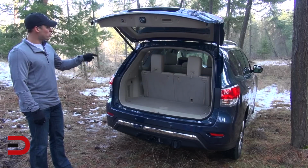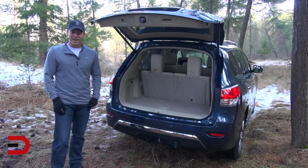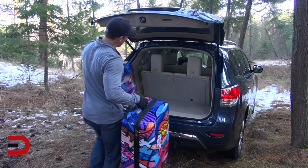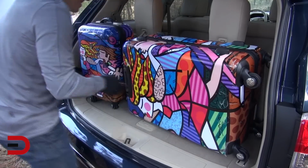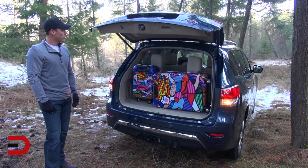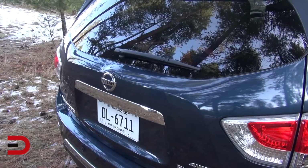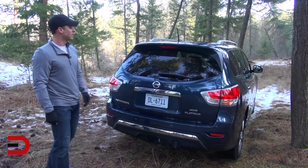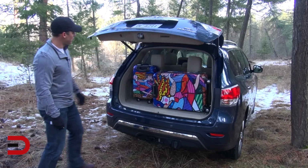Now, behind this third row of seats, you're looking at 16 cubic feet of volume. What does that look like? Well, good thing I brought my very colorful Italian designer 2-piece luggage set. No, it's not mine. And I put it in like this. And will it close? We have this power button right here to see if it'll close over without hitting them. Voila. All right, we press the button just below again. It'll lift up and we'll explore the rest of the cargo volume inside the Pathfinder.